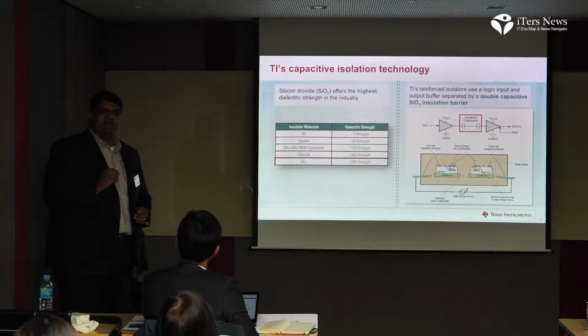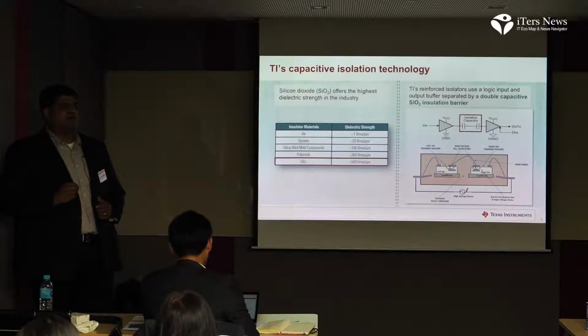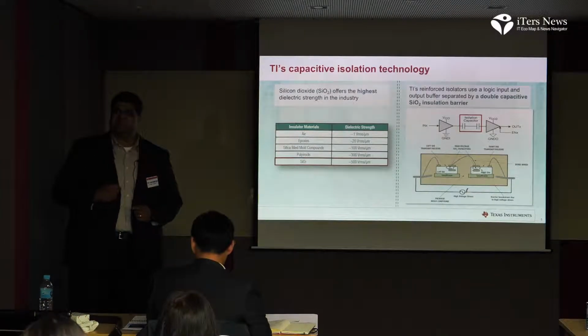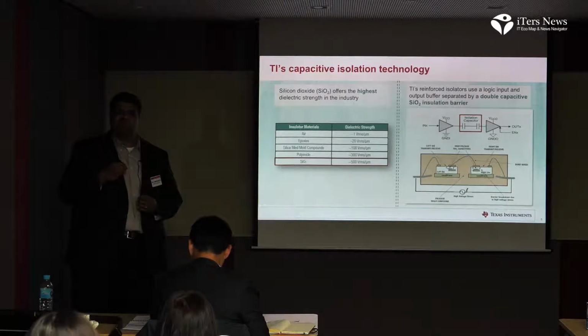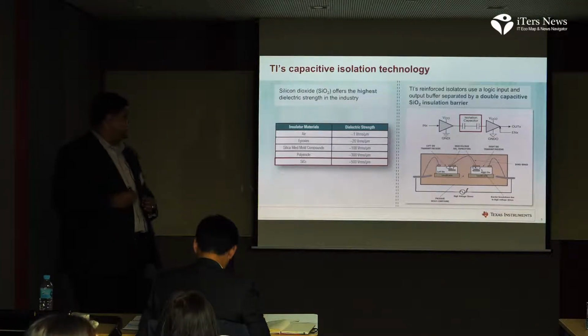So that brings me to the actual technology that TI has been using for the past, I'd like to say, since almost the early 2000s, since 2001. So we've been doing capacitive isolation technology for a very long time, and we have a very good idea of essentially what the technology is capable of and what advantages it actually has.